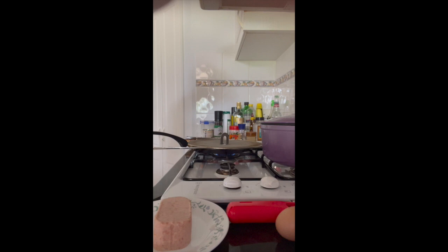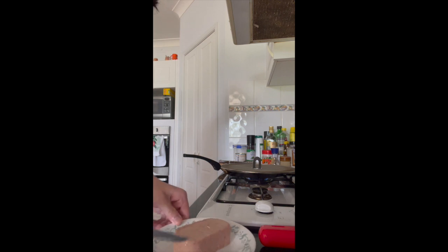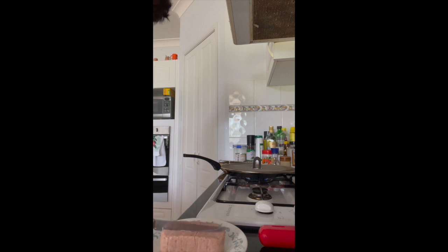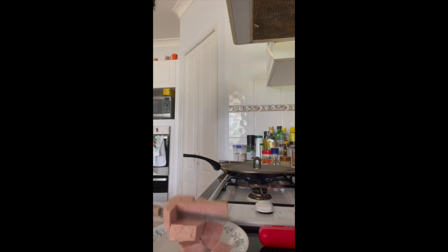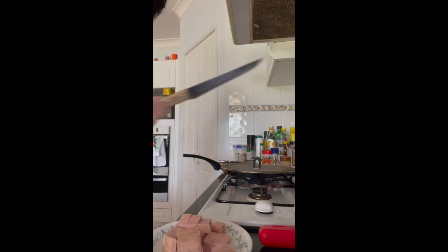Angle the camera. Oh, it's about to fall. Okay. Alright, this should do. So there you go, just slice through here. Slice through here. Slice through here. And maybe just three across here. Maybe just one more. There you go. Good. Alright, so all these spam slices I cut now. Don't need a knife anymore.